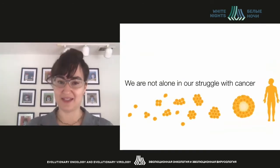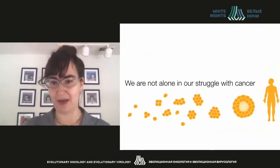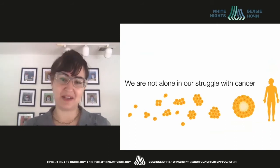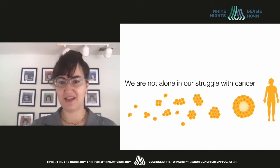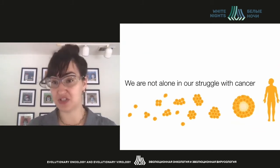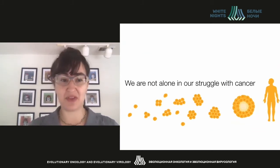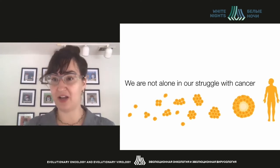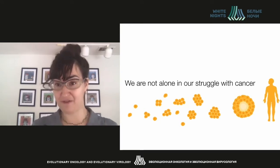One of the other things that's really important to me about these crested cacti is that they make it very clear that cancer is not something that's unique to humans. It's something that spans all of multicellular life. And that means that we really are not alone in having a struggle with cancer. It's something that all multicellular life forms face.